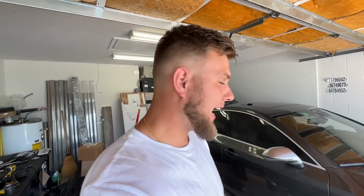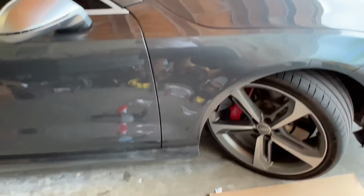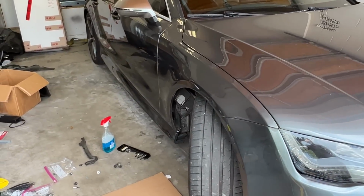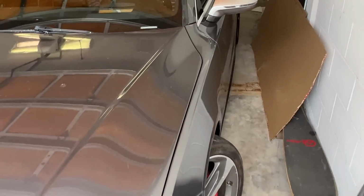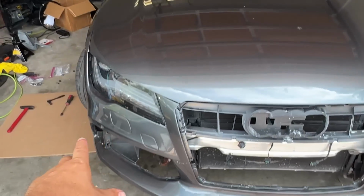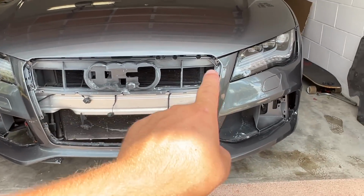So after like 2 hours of just playing with this, I think I finally got it. Let's take a look at this. The gap on the door, as you can see, is nice and even. Look at that. The gap up here looks pretty darn sharp throughout the entire hood. Just like that. And then the gap over here looks nice and solid as well. And then this wasn't even adjusted. But we still may tinker with it after we get this bumper reassembled and aligned right there.